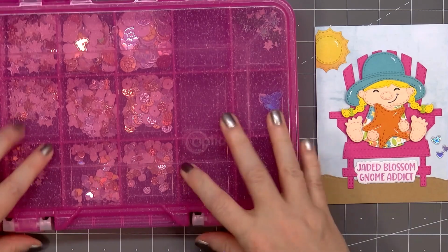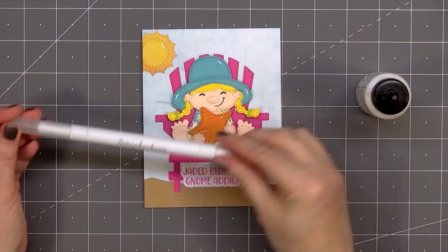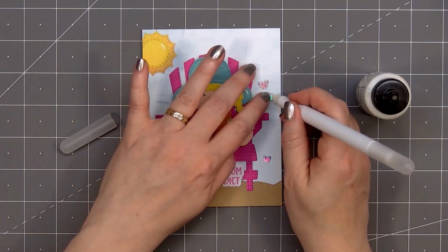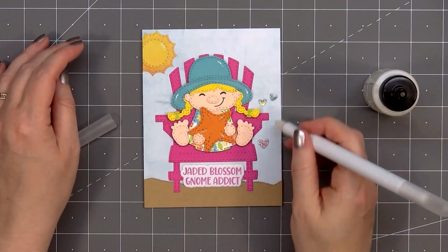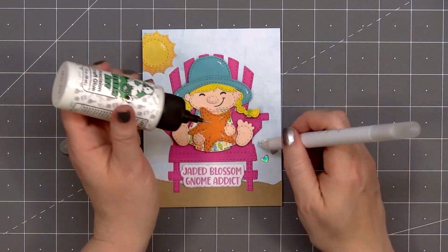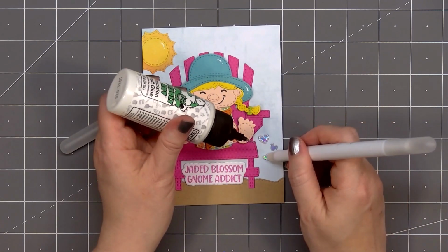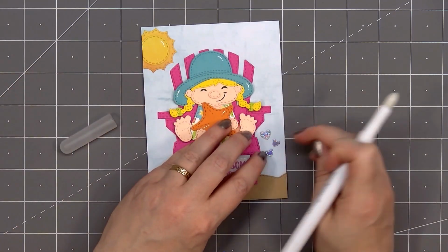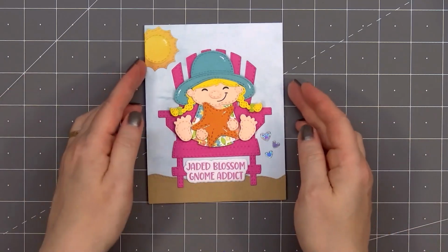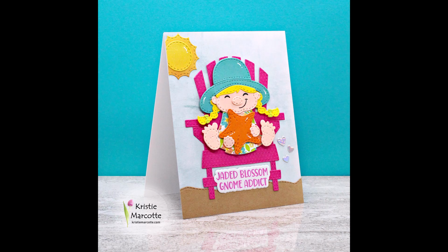I kept changing my mind on the placement of the three hearts, but I ended up putting them exactly where I placed them the first time. I'll first add a small drop of Barely Art glue, pick up those tiny die cut pieces using Scrapbook.com's Craft Pro Pick tool, then press them in place. So there is my finished card. I love how this turned out. Fun, bright colors for summer.